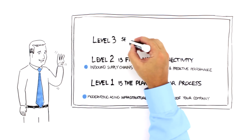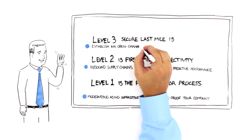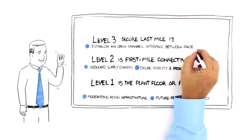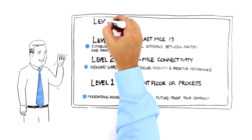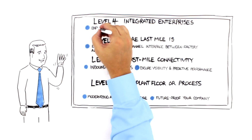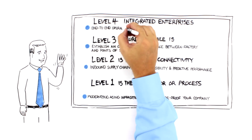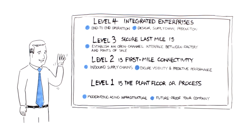Secure last mile is Level 3. In order to meet mass customization requirements, manufacturers need to establish an open channel interface between the factory and points of sale. Integrated enterprises is Level 4. More and more, manufacturers are realizing the value of an end-to-end operation, with design, supply chain, production, and other services weaved into one digital tapestry.